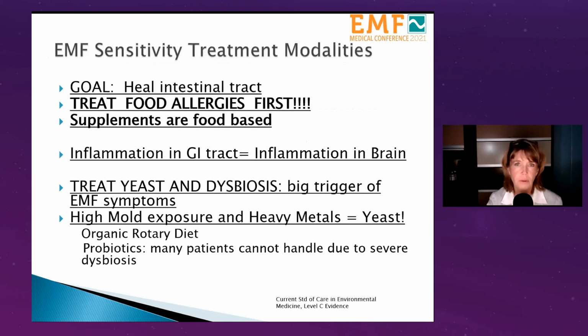So one of the most important things we know and we have learned is that the intestinal tract is the gateway to good health. And many patients come here after seeing many doctors where they've taken supplements, they're doing functional medicine, they've had elimination diets, and they're not getting any better. And what we have found is they have still hidden food allergies. They have to be much more controlled about which food groups they're eating and how often. And their gut dysbiosis is still out of control. And this is usually due to the fact that they've been exposed to mold and or metals. So I wanted to emphasize the fact that there's usually a lot of yeast, a lot of dysbiosis, and they have to be on a much more strict diet.